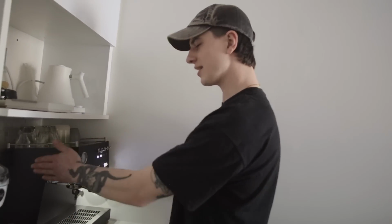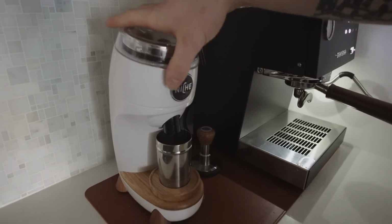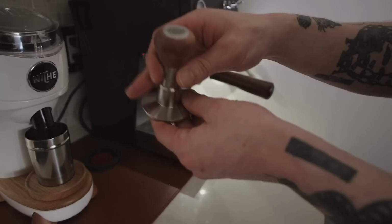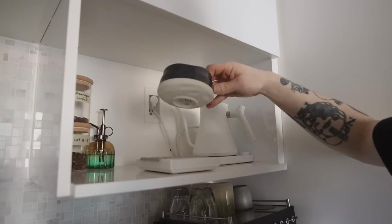Next up, we have my prized possessions. We have our Escasso Duo. I love this thing. It's very beautiful, very nice. We have the Niche Zero. This one is so nice. I love this thing as well. A beautiful The Force tamper. It presses down really easily. Got our Fellow kettle. Got a little matcha bowl.